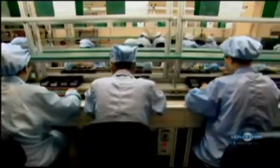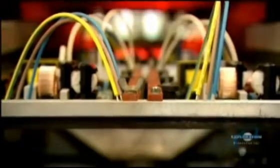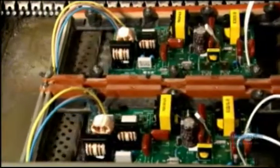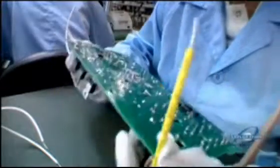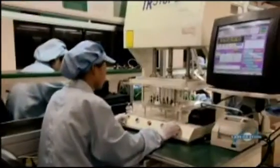Workers attach the remaining components, 100 in all. Then it's a slow, hot ride to get ready for a sizzling bath. A pool of 250-degree solder welds all the connections underneath. Once the boards cool down, it's inspection time. First, a visual once-over to check for any missed solders, then into a defects analyzer to check for missing or loose components. If it passes, the ballast is ready to be united with the bulb.